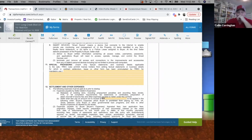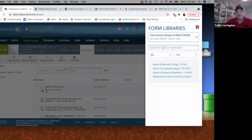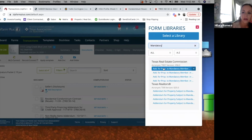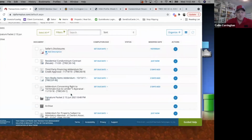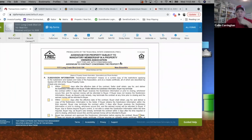Now, I did on this one, I'm pretty sure. No, I did not. So you don't need to do this because it's not in there. And I think the form actually says that. Hold on a second. I think it says at the top that it's not for use in condos. It's probably because you already kind of cover that in the contract. Exactly. Yeah, not for use of condominiums. So you don't need to use that one because it's already within the contract.